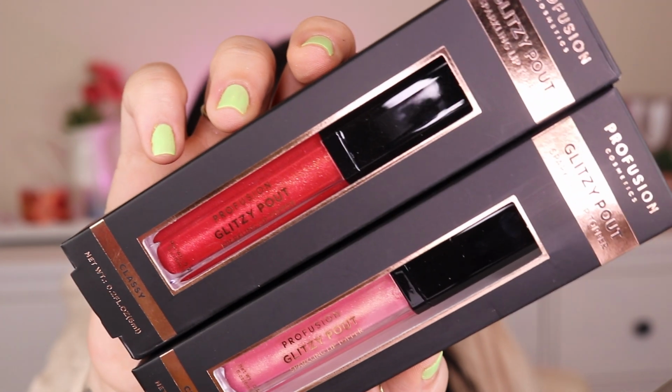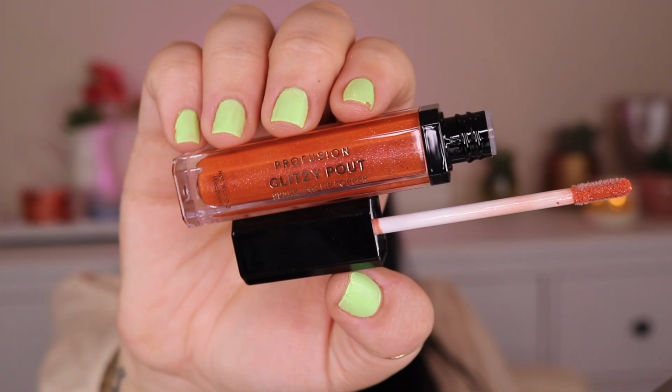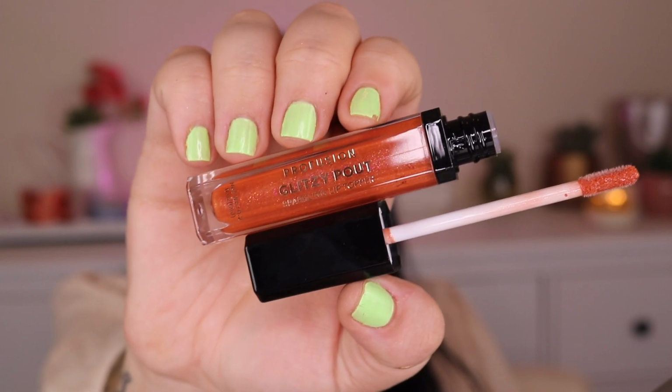They also sent over their Glitzy Pout Sparkling Lip Topper. Retails for $4. This is described as a non-drying formula and multi-dimensional shimmering hues that will instantly one-up your look from natural to dazzle in just one swipe. I'll do a few lip swatches of some of these shades, and I'll also be lining with some ColourPop lip liners. I'm first going in with the shade Confident in the Perfect Pout Soft Matte Lip Tint.